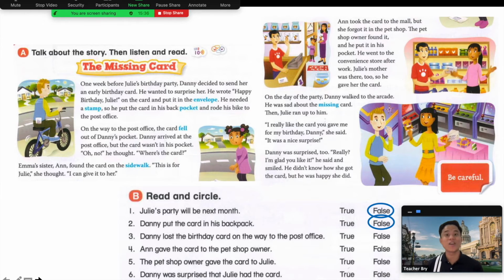Number 2, Danny put the card in his backpack. It's false. Where did he put it? In his back pocket. Right. Number 3, Danny lost the birthday card on the way to the post office. True or false? Right, that's true. He was on the way to the post office. Why? Because he needed a stamp for the card.